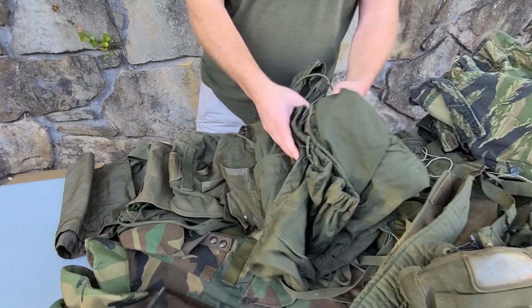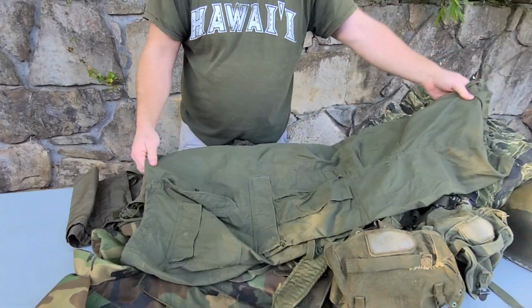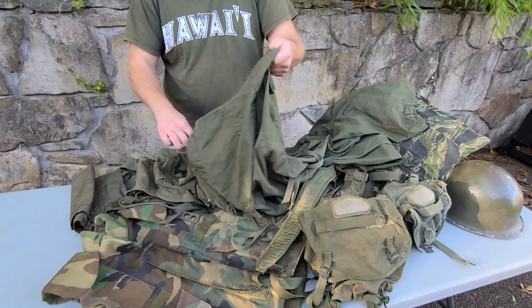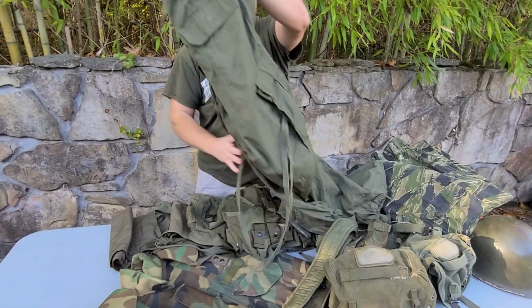And we've got the shell for the M51 Arctic cold weather pants. If I could say that correctly, that would be nice.